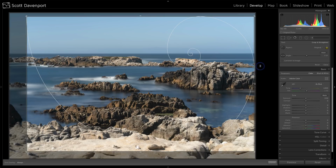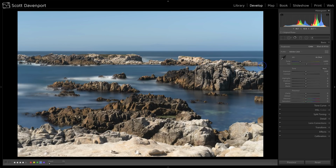I might not, because that has somewhat of an extension from this previous rock. That one feels okay. It looks like that side's good. So that's feeling pretty cool. I'm going to go ahead and do the basic processing. I really want to deal with that foreground, but let's get some fundamentals set.